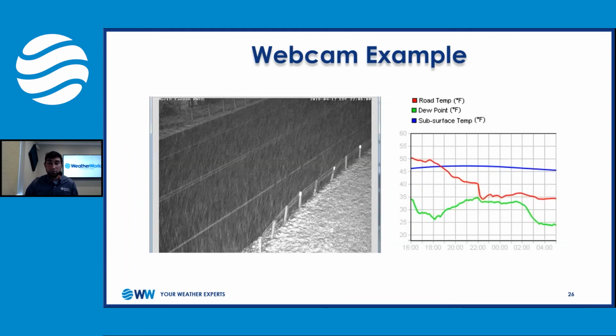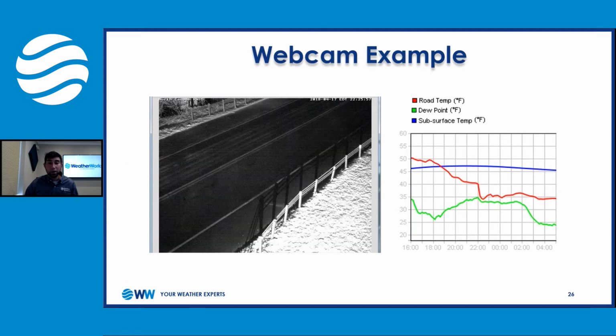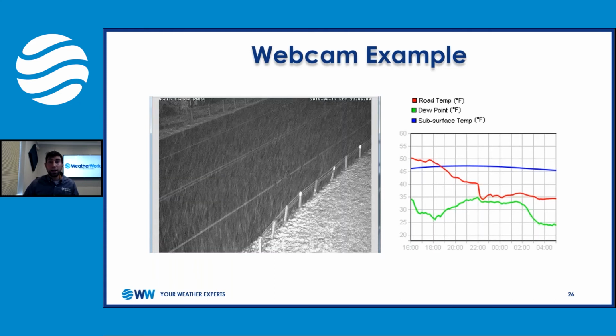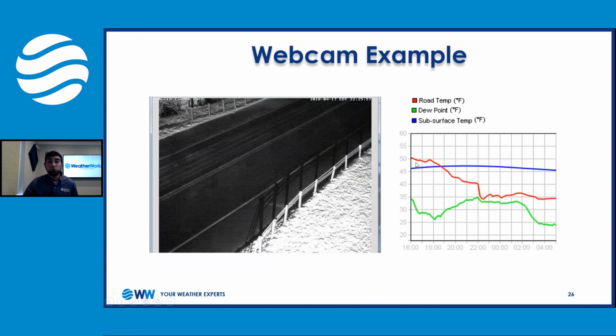I'll start with a webcam example. This was from Connecticut, one of our clients out there. We knew based on radar there was a pretty heavy snow shower that was going to move through, but we also knew that it was going to exit very quickly as well. So by looking to the right, we were paying attention to the road temperature data, which is what you see here in red.